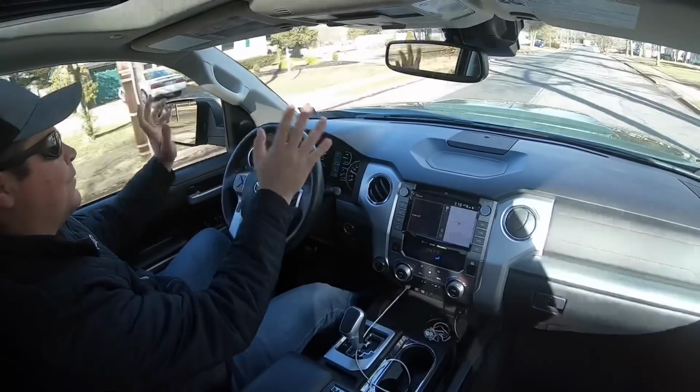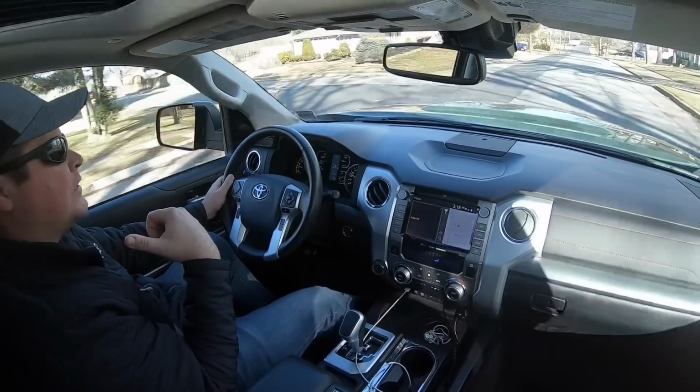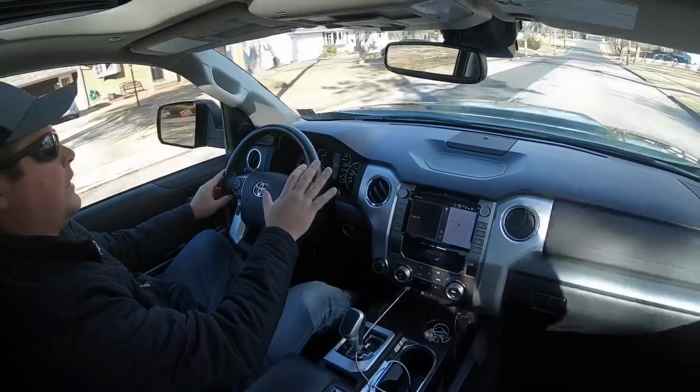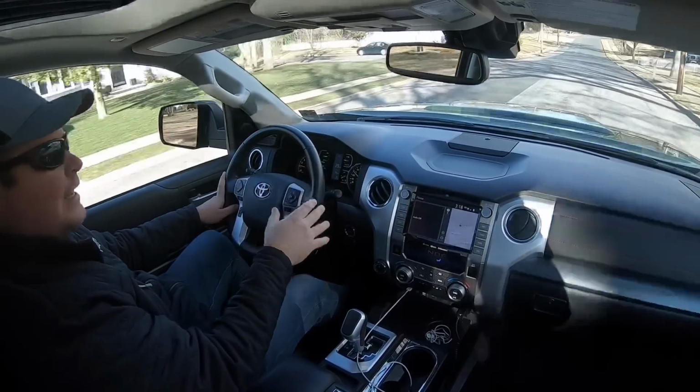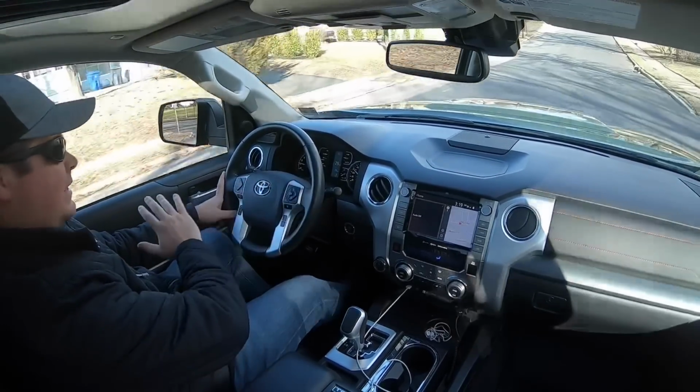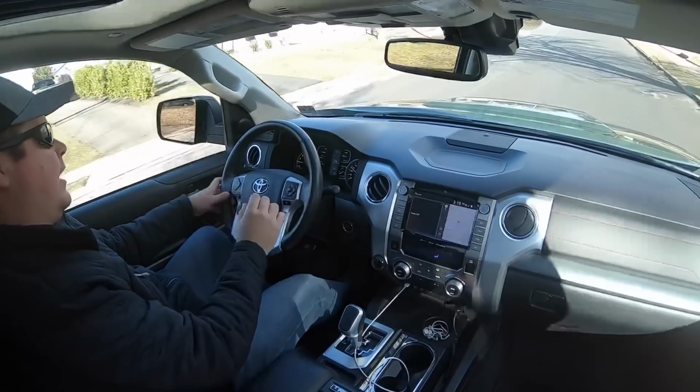We're going to take this for a few blocks. Listen to that exhaust. 30 miles an hour, the best TRD dual exhaust experience. Sure, it's when you get on it, but it's also right now when you go nice and easy and it's going up through the gears. It's not obnoxious. It's a nice growl.